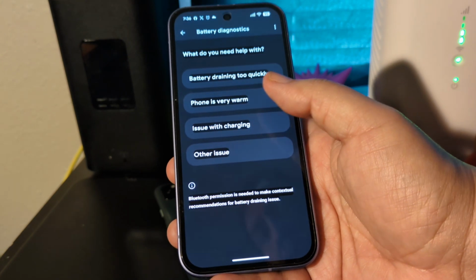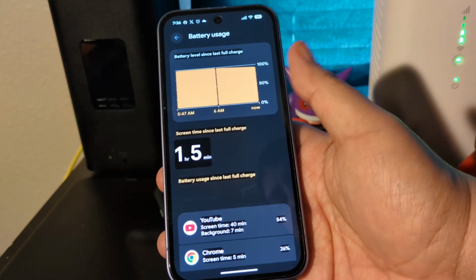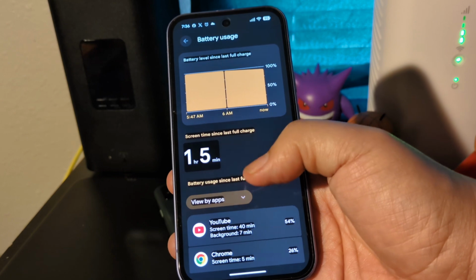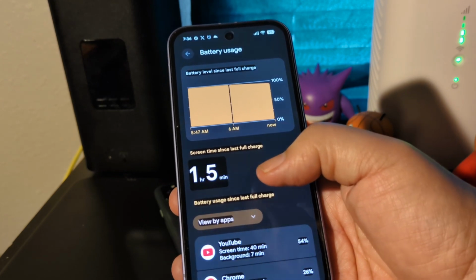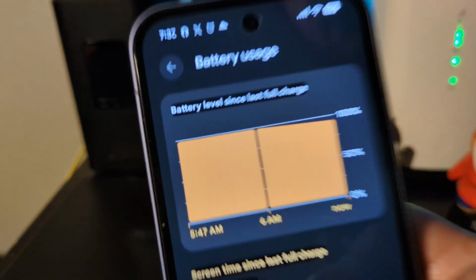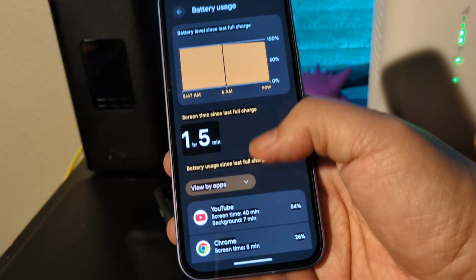Using the phones the way I normally use them, both of these phones can clearly get me over 7 hours of screen on time. That's good in my book, as most of the other phones that I have usually give me about 4 hours of screen on time, at max 5 hours. So I'm getting 2 additional hours of screen on time usage with both of these phones.